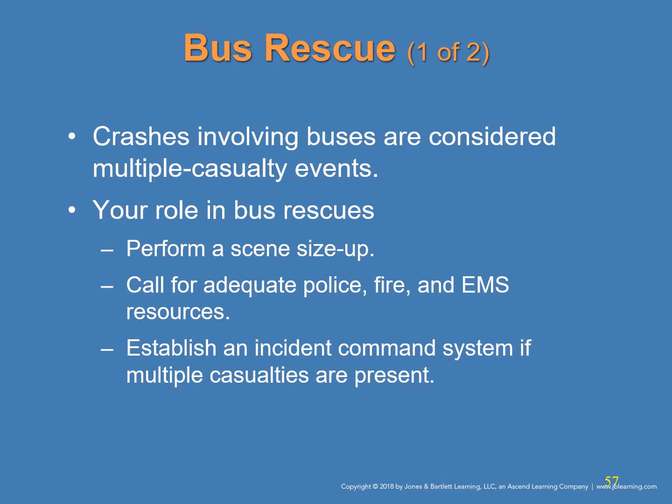Bus rescue. Because of the large number of people being transported by buses, bus crashes may occur in any community. Crashes involving buses are considered multi-casualty events. Your role in bus rescues. Perform a scene size-up. Call for adequate police, fire, or EMS response. Establish an incident command system if multiple casualties are present.